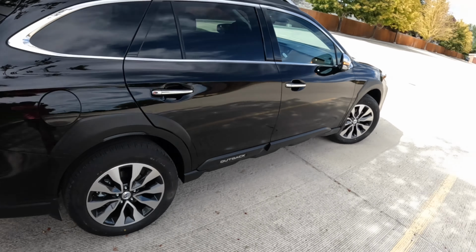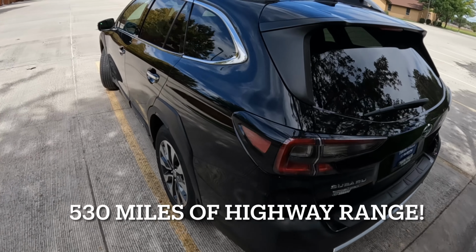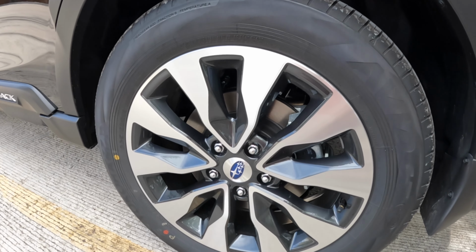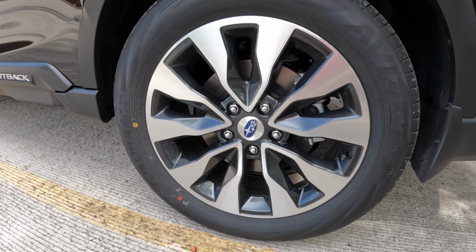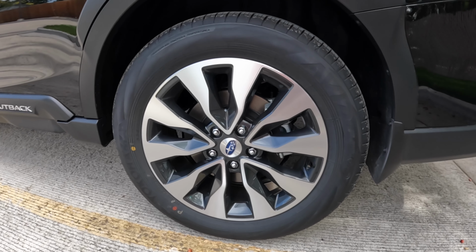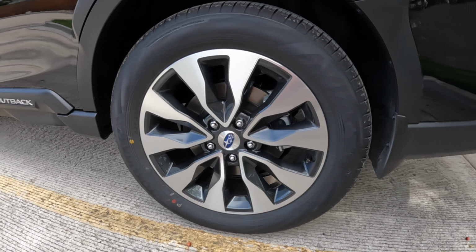These are rated for 22 city, 29 highway, so you have a max highway range of about 530 miles if you're very conservative. It has an Advan GT Yokohama all-season tire, an 18-inch wheel. Overall though, the dimensions are 225 by 60 by 18, and then it has a temporary spare in the back, not a full-size spare replacement like the Wilderness models.